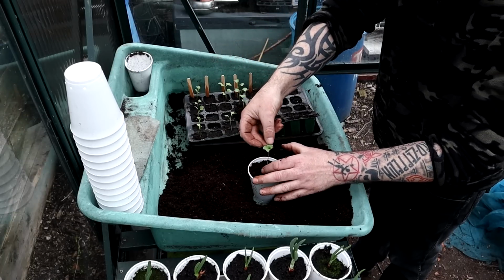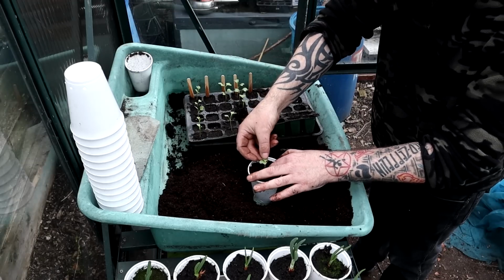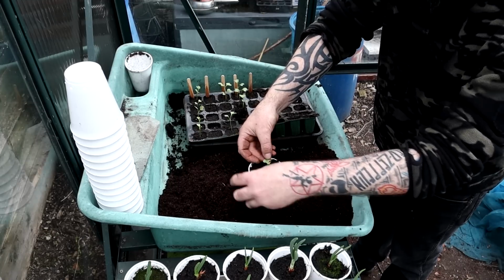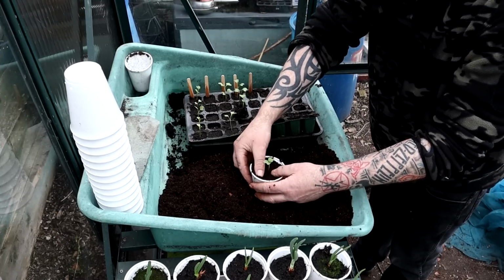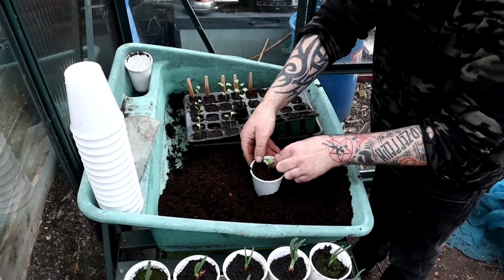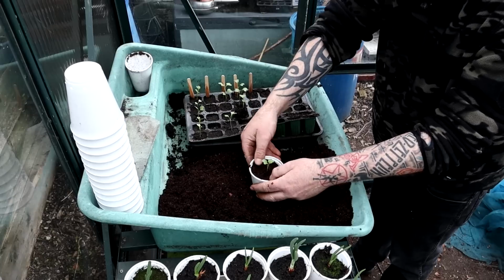Stick it in the hole, and I'm going to plant it a little bit deeper because it is a bit leggy there, and give it a good firming down, because all brassicas like firm soil, so it's no good starting them off in loose compost. They've got to be firmed.